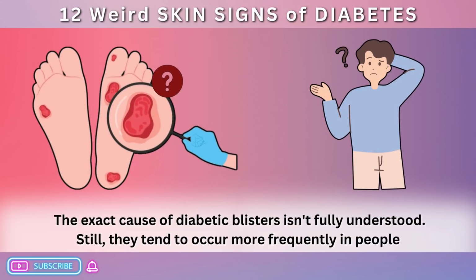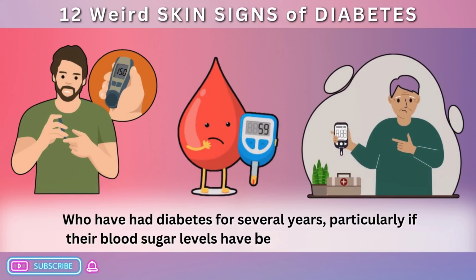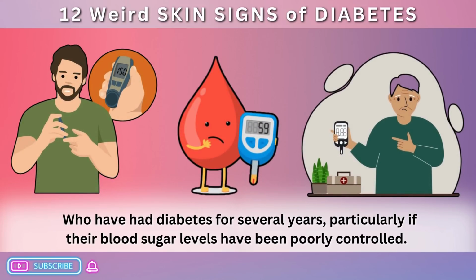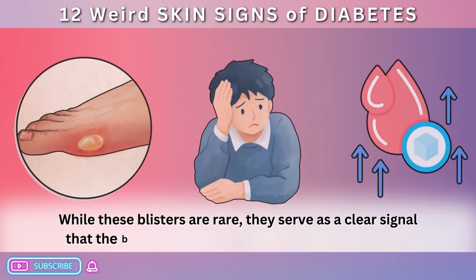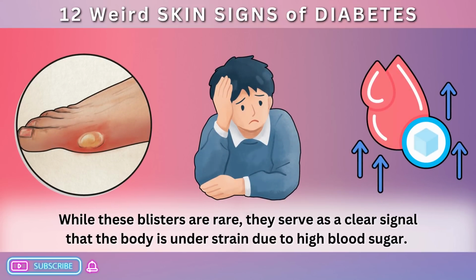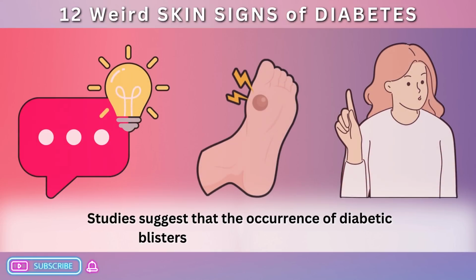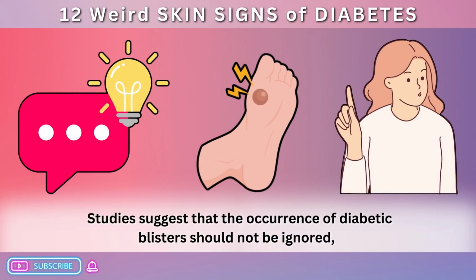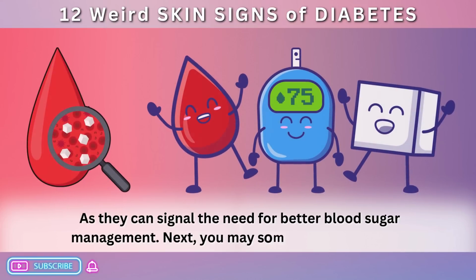Still, they tend to occur more frequently in people who have had diabetes for several years, particularly if their blood sugar levels have been poorly controlled. While these blisters are rare, they serve as a clear signal that the body is under strain due to high blood sugar. Studies suggest that the occurrence of diabetic blisters should not be ignored, as they can signal the need for better blood sugar management.